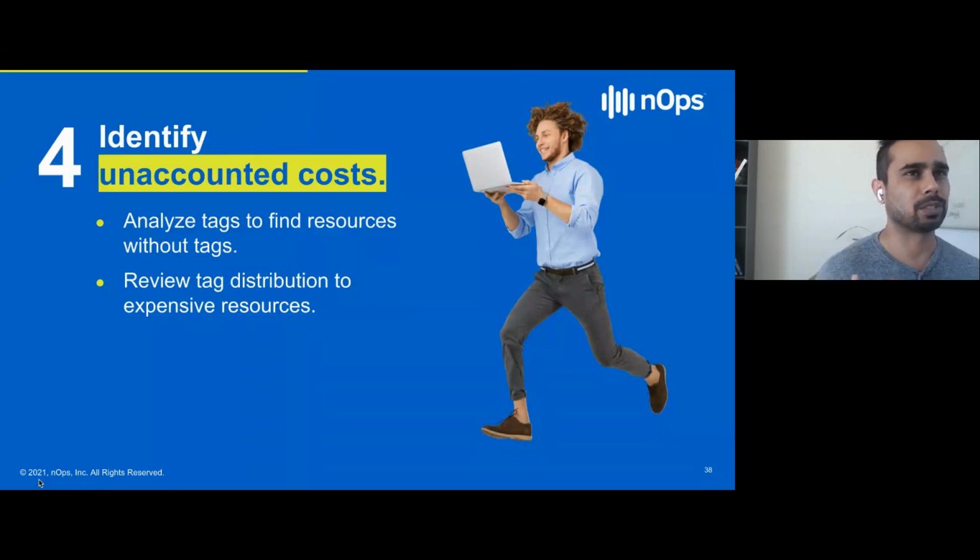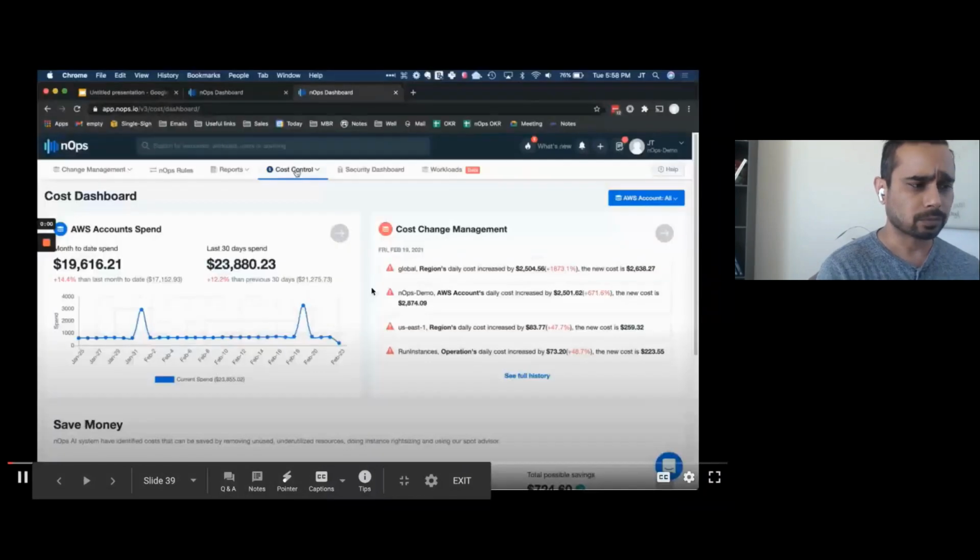I've talked to so many customers, and this is an entry point for them, like managers, where they'll analyze the environment, then start a conversation with their employees and ask them to tag resources properly, or maybe they're resources that are no longer needed.